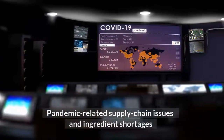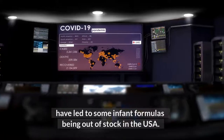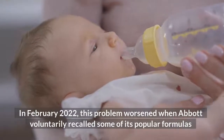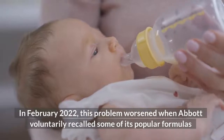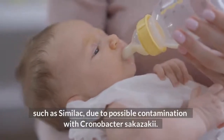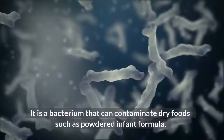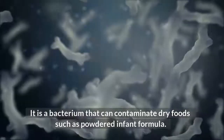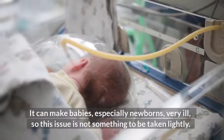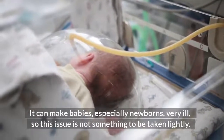Pandemic-related supply chain issues and ingredient shortages have led to some infant formulas being out of stock in the USA. In February 2022, this problem worsened when Abbott voluntarily recalled some of its popular formulas such as Similac, due to possible contamination with Cronobacter sakazakii. It is a bacterium that can contaminate dry foods such as powdered infant formula. It can make babies, especially newborns, very ill, so this issue is not something to be taken lightly.